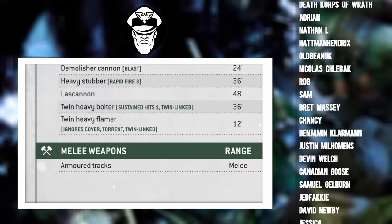And so there is a chance that you take your Stormlord, it's got all this firepower, but it just spends a lot of the game scratching the paint of the enemy tanks. So it is good, and it's got a very competitive price point as well at 460. You can definitely include that without breaking the bank. But it might struggle in the meta of vehicles.